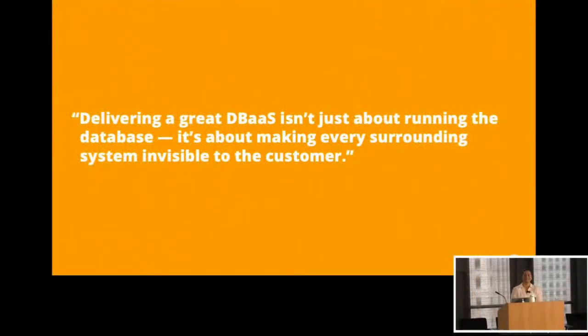Cool. So delivering a great DBaaS isn't just about running the database. It's much more. It's about actually building a platform that manages the infrastructure behind the scenes, and it does it so seamlessly that it's abstracted from the customer, but it's the most important and crucial part for a good customer experience. And without that platform, just building DBaaS wouldn't have been possible.